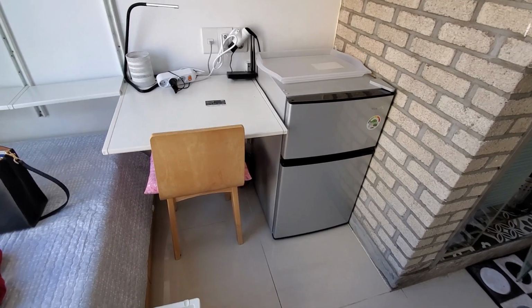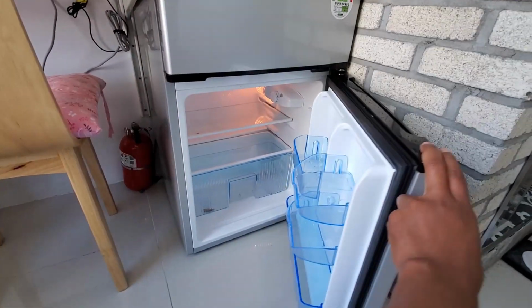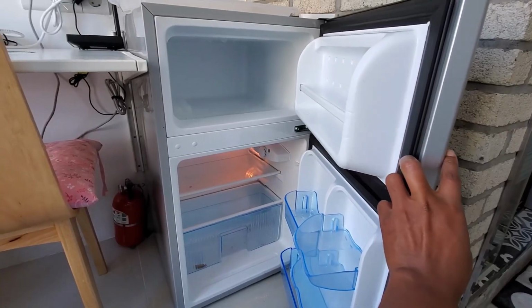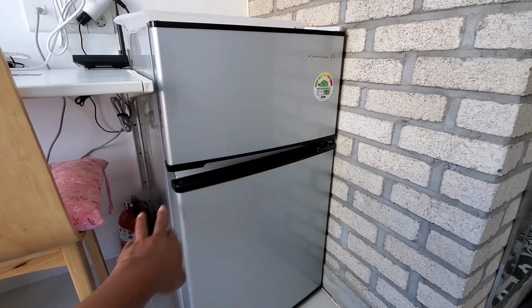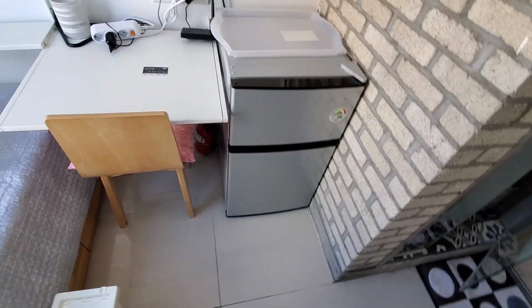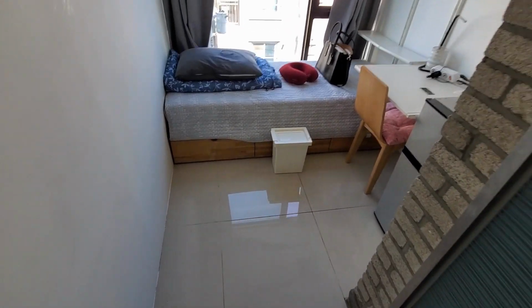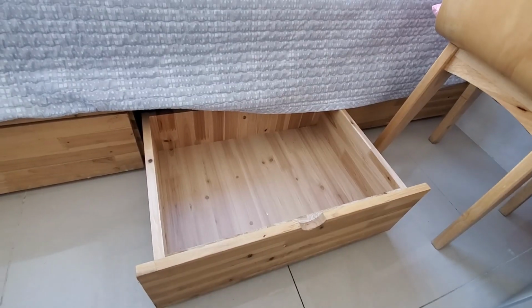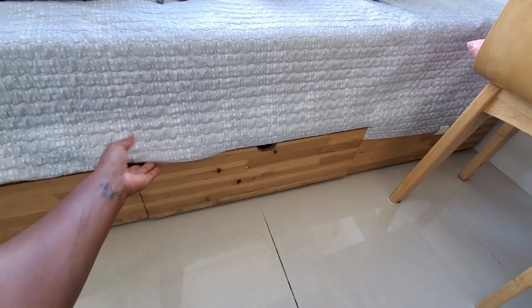You can also hang your clothes, and then you have your desk and a lamp and this fridge. You are not allowed to keep personal items in the kitchen, but this little fridge will suffice. The lack of space means you will have to do your grocery shopping pretty frequently. And this is the view when you come in the room. And then you have more space below the bed.